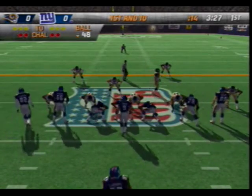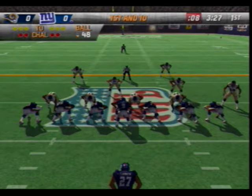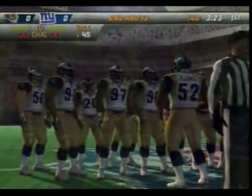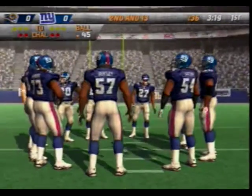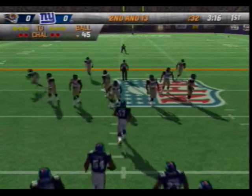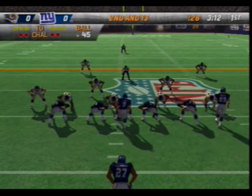First and 10. Johnson, the lone setback. Little misdirection. Number 58 is there for the tackle. You know, that's what this defense will do to you. They're so good in pursuit that if you start trying to go east and west in the backfield, you're in trouble. I'd try and run the ball right at them. That'll negate the speed that these guys have to the outside. Ball on the 45-yard line.